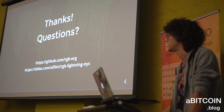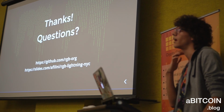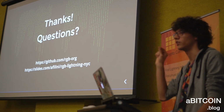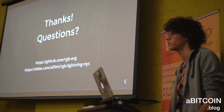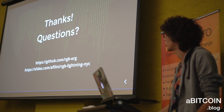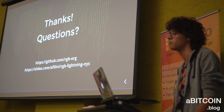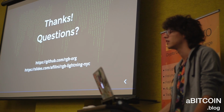And this could be automatic. You don't have to think about it. The client should handle that for you. In your client you say, I want to get rid of them, and you wait for people to route payments through you. Or you could send them to an exchange if they actually support RGB Lightning stuff.